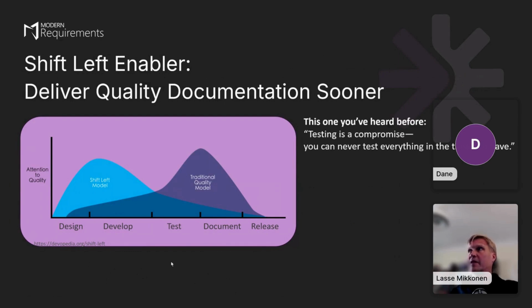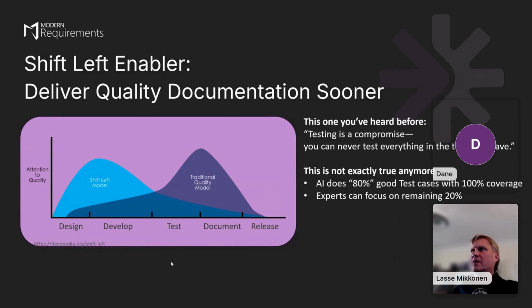That's easy to explain if you think about test case generation. We've heard before that testing is a compromise. You can never test everything within the time you have. That's not exactly true anymore, because you can get AI-created, very well-made test cases for trivial use, which you can automate, let's say 80% of the quality of a human, but with 100% coverage. And then experts can really focus on the last mile there.